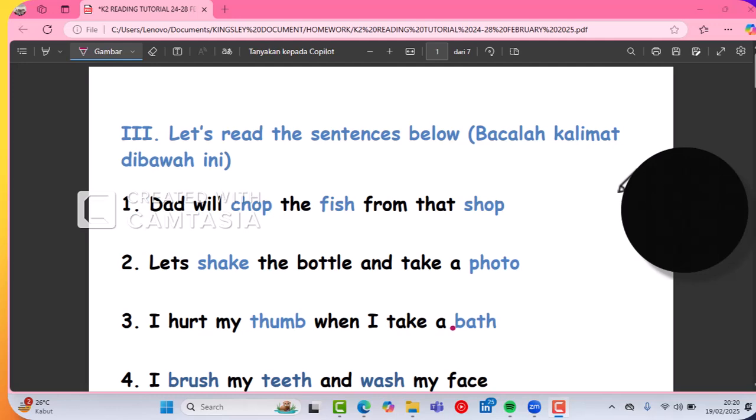And as usual in this video, I will guide you how to read the sentences in English and Bahasa Indonesia. And for the first, you will read sentences in English. Second, you will read the sentences in Bahasa. And the last, you will read a short story in Bahasa. Okay, now let's begin our reading tutorial video.